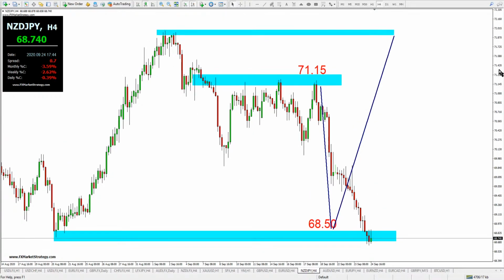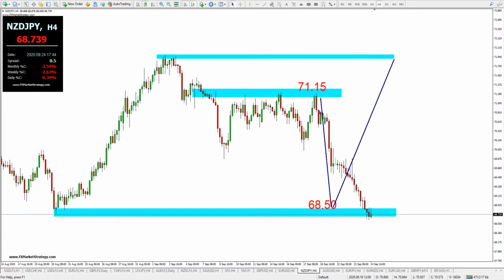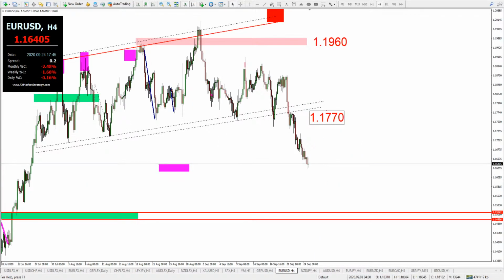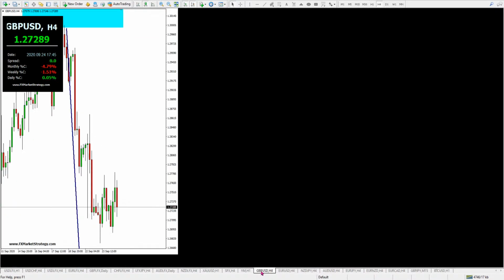And New Zealand Japanese yen, I think you guys, this is from the weekly forecast. It did come exactly to the level right here. You should take profit. This is right from here. We talked about 180 pips. That's really good. Euro dollar also, we only said to sell.